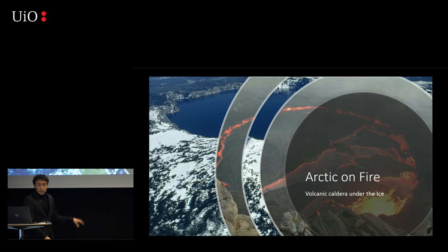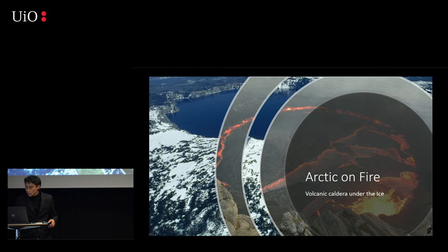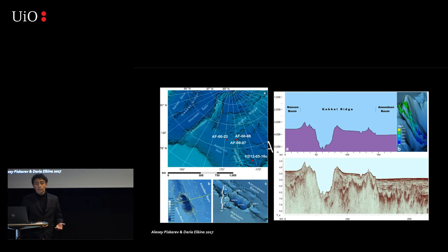So moving further down to the south, the second place I'd like to talk about is the existence of a volcanic caldera. I put this Arctic on fire because normally when you think about the Arctic, you just think about ice and cold things, not the possibility of huge volcanic eruptions.